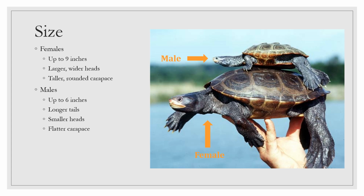When surveying, it's important to note the difference in size between male and female terrapins. Here you can see in this photo, the bottom terrapin is a female and the top terrapin is a male. Females can grow up to 9 inches, and they tend to have larger, wider heads, and taller, rounded carapace or shells. Males, on the other hand, are smaller, so they only grow to a maximum of about 6 inches. They have longer tails, smaller heads, and a flatter carapace or shell.